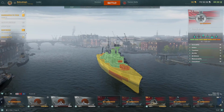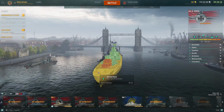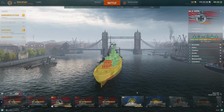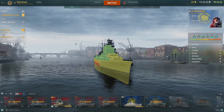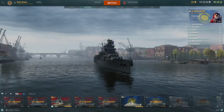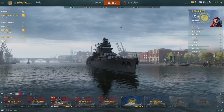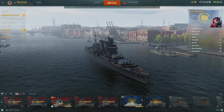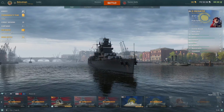Rune, on the other hand, 27mm everywhere, which is actually more armored than the Encounter. But I don't think that matters so much, because at the end of the day, you have 2 kilometer better detection than the Rune. And you have a smoke screen, guys. You have a smoke screen which moves with you. So, in terms of this ship, I think it's probably really good, actually, compared to most tier 9 texture cruisers.